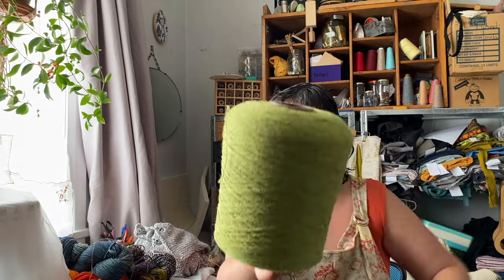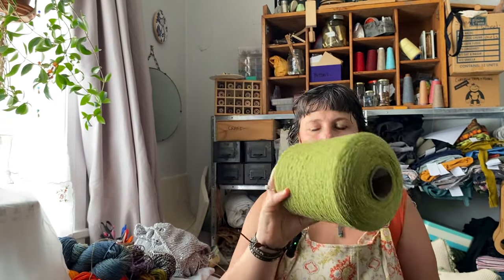So same time as I bought that cone yarn, I bought another cone as well. This is 100% Shetland wool. The colour is Calypso, and it's 575 metres per 100 grams. So it's a lace weight. I don't know what I'm going to do with it. I just like it. I might just, I don't know, would I wind it off? I don't know. We'll have a think about it. If you've got ideas, let me know.